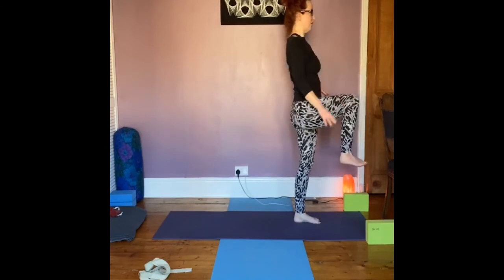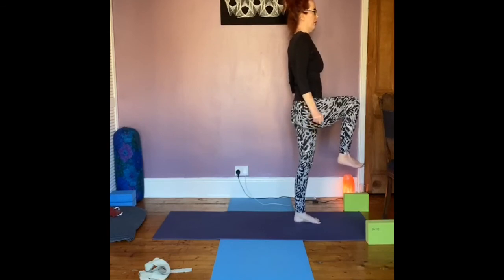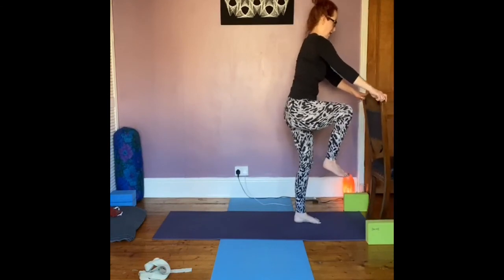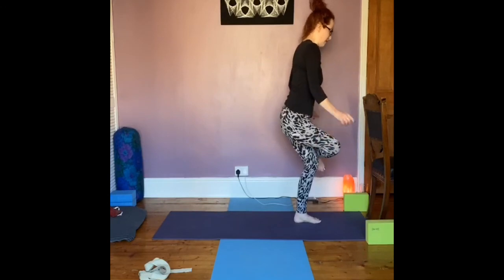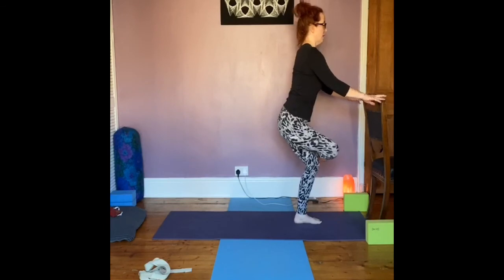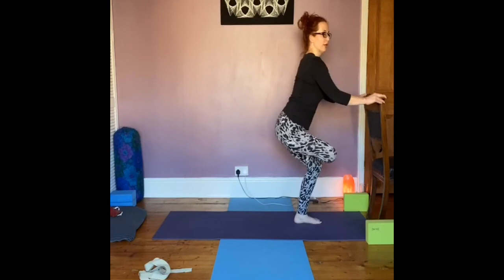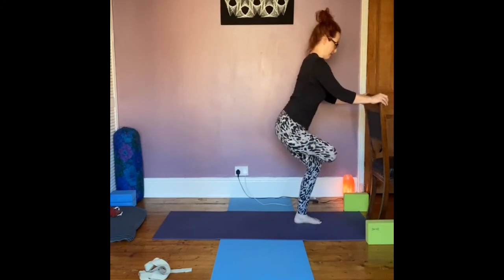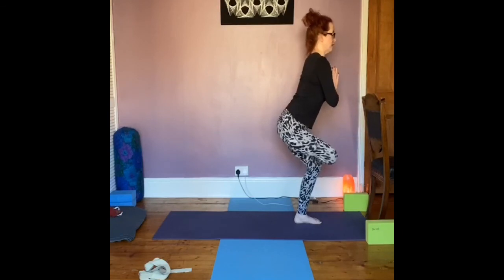Use the wall and the chair if you need to. And then we're going to come into a version of eagle arms. So, if you need that chair, use the chair, or the wall. Place your right ankle over your left knee. Keep your hips square and you're going to bend into this position. So you're sitting on your imaginary stool in your figure of 4, so you get that deep, deep hip opening. Chest lifted, spine long, hands to heart prayer position.